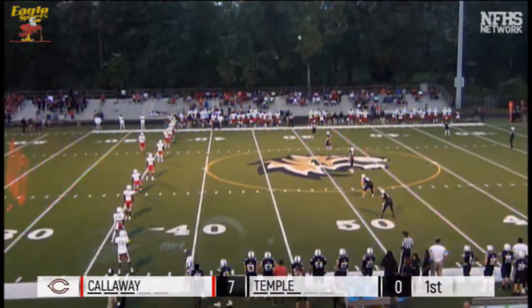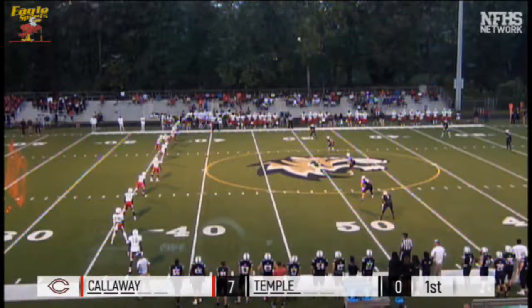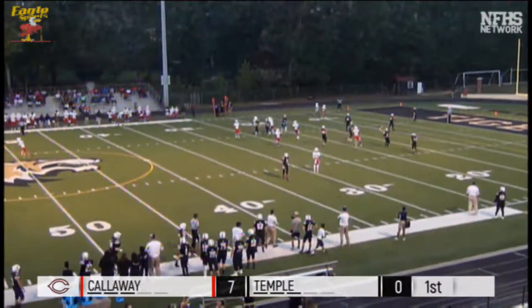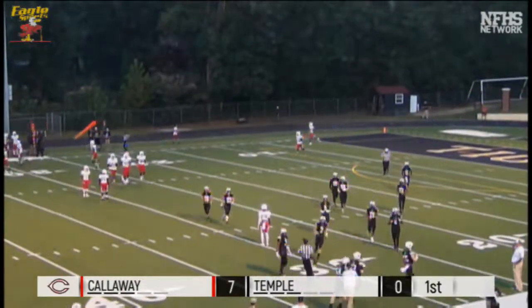All right, welcome back, everybody. Live here at Rogers Field in Temple, Georgia. Callaway strikes first, a 47-yard pass from Jacob Freeman to Dre Potts. Makes it 7-0 for the Cavaliers. Callaway kicks off to Temple going left to right, and that ball will sail into the end zone for a touchback. And that'll set 1st and 10 for the Temple offense.